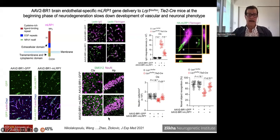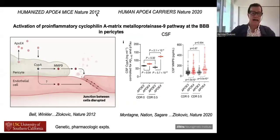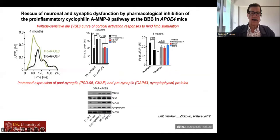Now, I want also to provide one more example, which is the cyclophilin A and MMP9 pathway, the discovery in a Nature 2012 paper in animals and also confirmed in humans in Nature 2020. This is a pericyte activation pathway that leads to blood-brain barrier degeneration by MMP9 degradation of tight junctions and collagen, and it's related to increase of cyclophilin A. So the inhibitors that actually inhibit that cyclophilin A were able to recover the voltage-sensitive dye curve of cortical activation responses to hind limb stimulation in these animals. So time to peak has been reduced, and also the amplitude of peak has been increased as well, and increased expression of postsynaptic and presynaptic proteins just by protecting this blood-brain barrier.